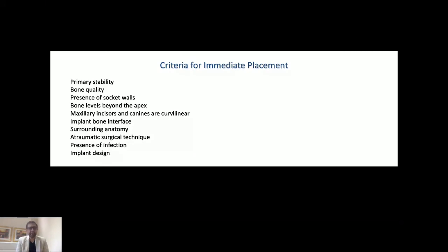But if we look at the criteria for immediate placement, here's a slide in front of you which has the criteria. You should be sure that the implant you're going to place is going to be primary stable. The bone quality is good where you're placing the implant. You have the presence of socket walls. You have bone beyond the apex of the tooth. You need to keep in mind that maxillary incisors and canines are curvilinear. Have a look at the implant-bone interface. How much of the implant is actually engaging in bone?